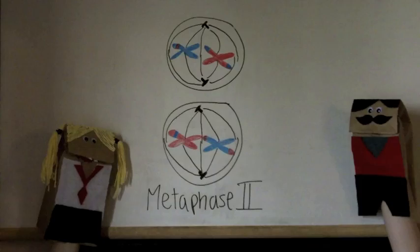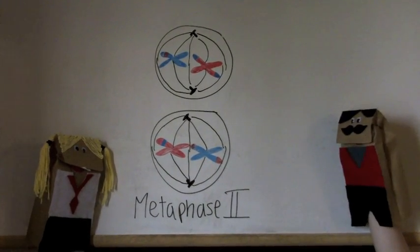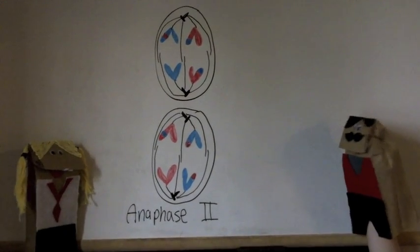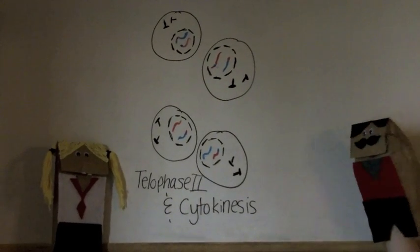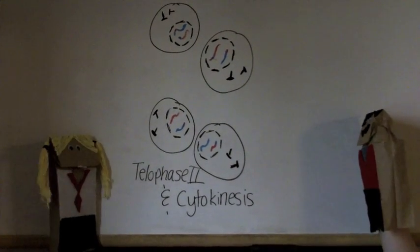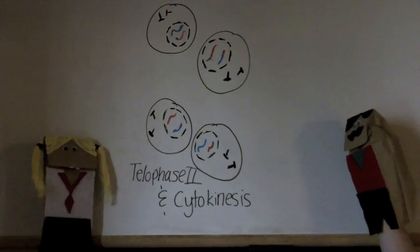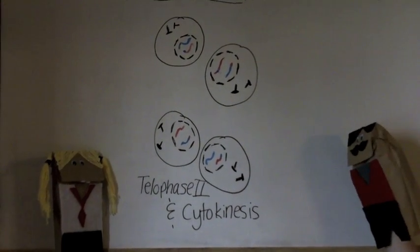So, let's move on to metaphase 2! Correctamundo! The double chromosomes line up in the middle of the cell on the metaphase plate. Next comes anaphase 2, when the sister chromatids split and begin to move to opposite sides of the cell. And finally, telophase 2 and cytokinesis occur, where the chromosomes fully separate and the cell divides. The nucleolus and the nuclear membrane reform and the spindle fibers break down. The chromosomes uncoil and you have 4 daughter cells, each with half the number of chromosomes as the original parent cell.